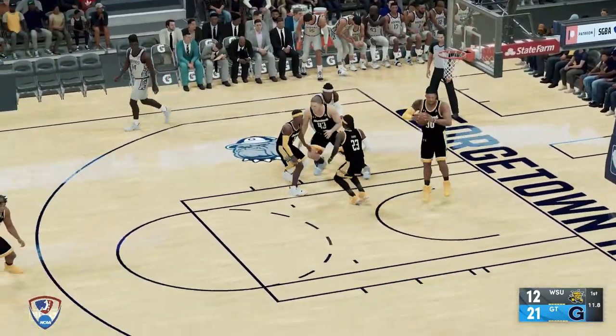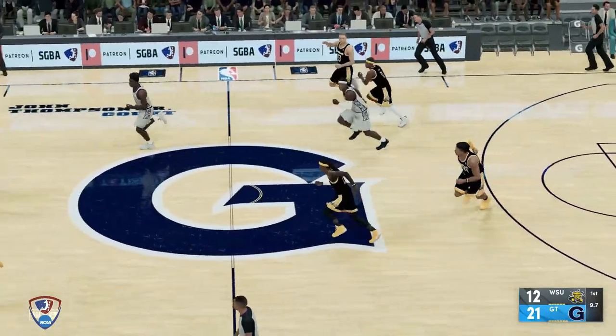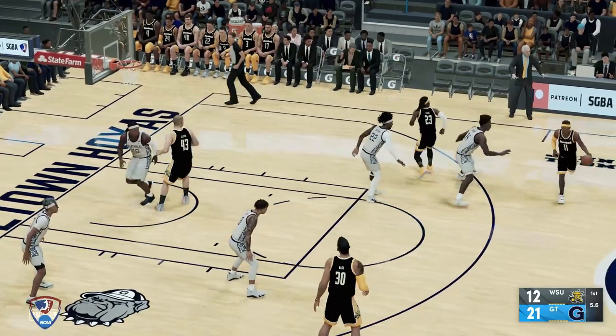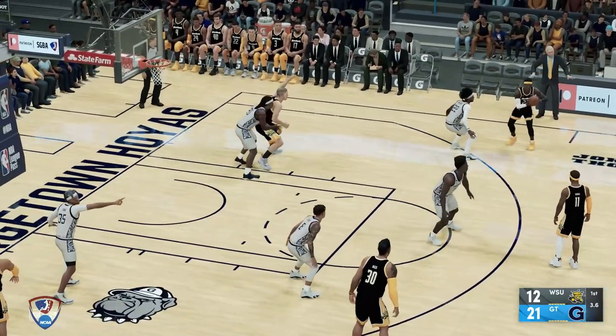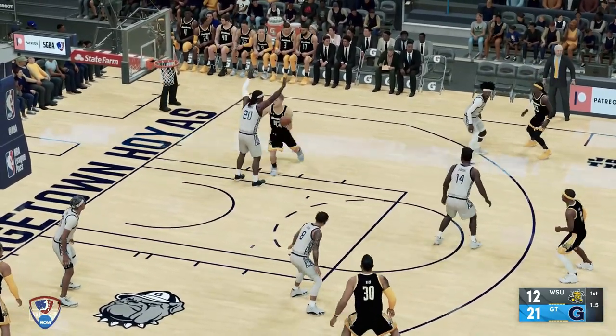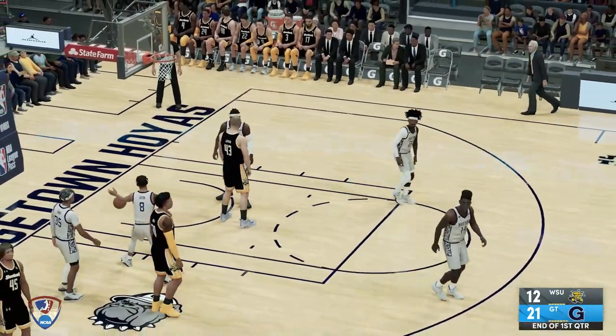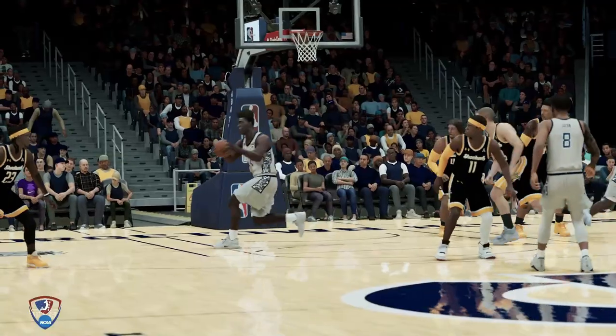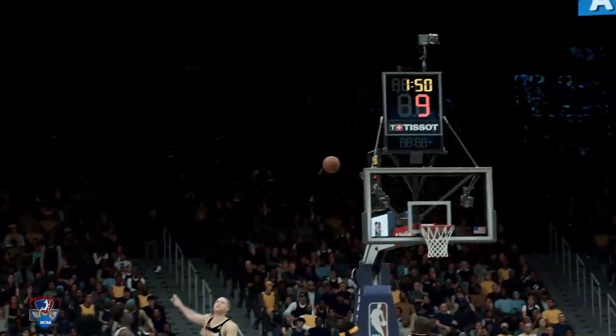Hoyas looking for a shot here. Shot clock getting low. AJ Turk turning it up. Oh, in and out for AJ. Good shot, though, Mr. President. Wichita needs a shot down to the big guy. Oh, a little scoop finger roll, Mr. President. Does not go down. 21-12 is how we go to the half.